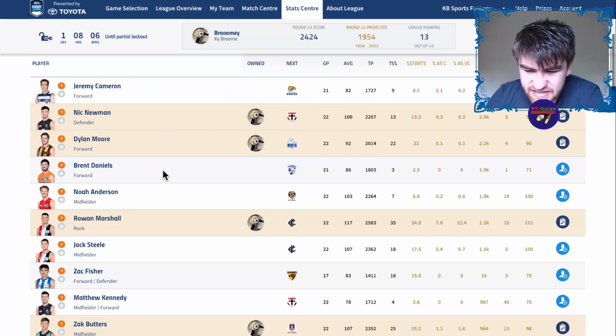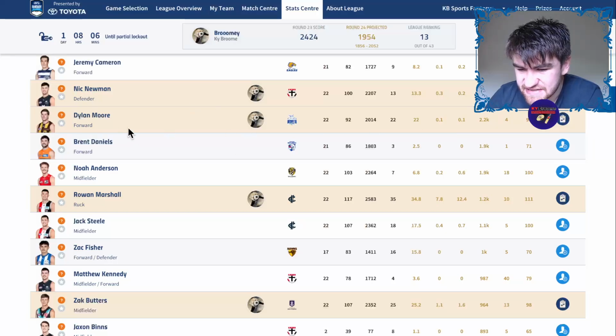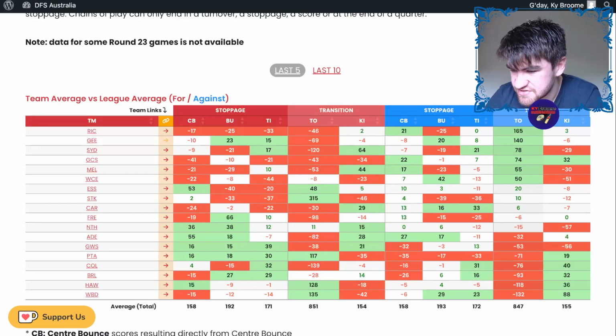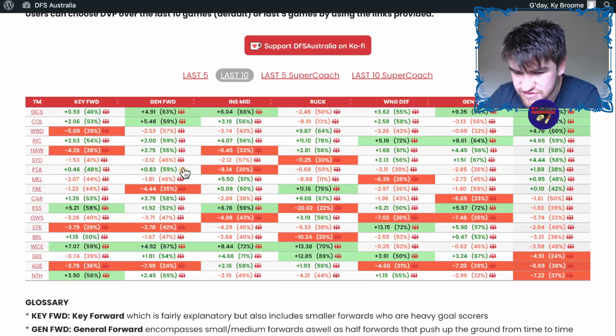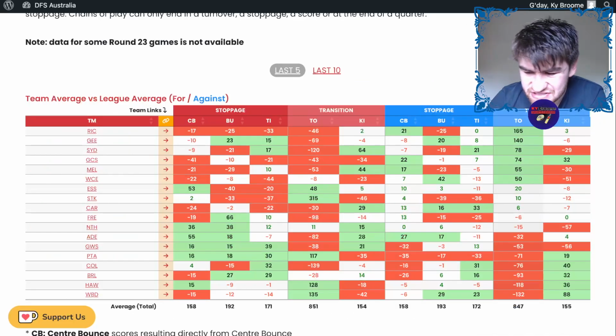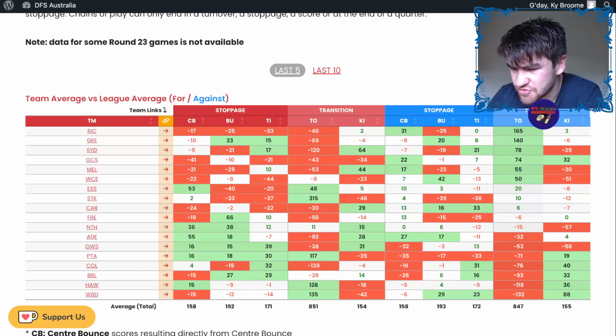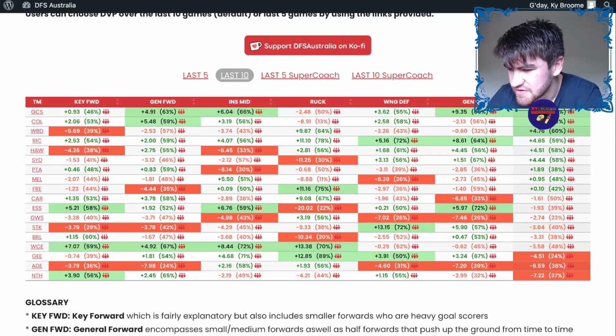Nick Newman, I think everyone's known this for the last couple of weeks now. The stats just suggest that he's a pretty good scorer, and he's got St Kilda. St Kilda are a rather neutral matchup, I would say. Let's just do defender kickers for St Kilda. They are still down here at -2. The other stats suggest a rather neutral matchup, but then again, there aren't many defenders that I don't think have a pretty good run in.